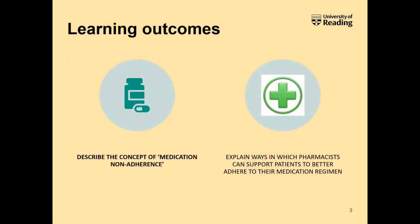So looking at the learning outcomes for this lecture, initially we're going to look at the concept of medication non-adherence and understand what it means and some of the causes. And then in part two, we'll look at some more reasons for non-adherence and how, as pharmacists, we can support patients to take their medication regimen in a better way.